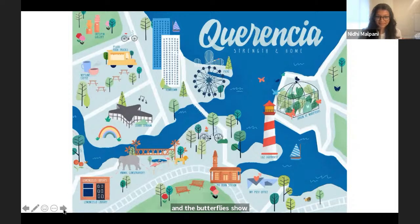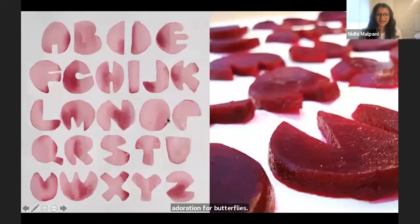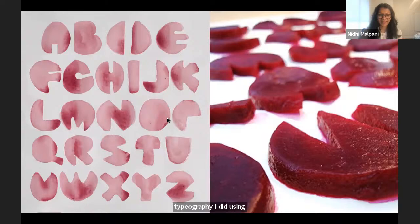My next piece is a typography that I did using pickled beetroot. It was inspired by all the stains that I have spilled on my shirts and have ruined them. I cut up the beetroot using a knife into letters and made stamps using them.